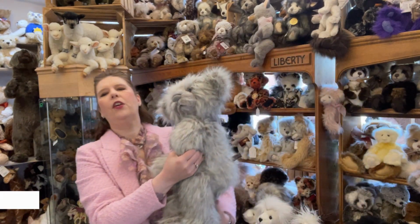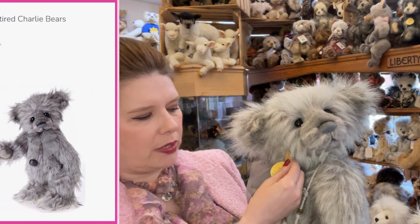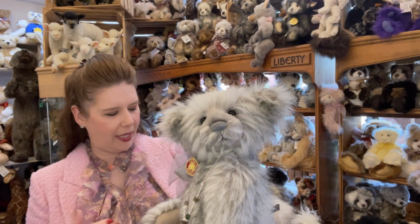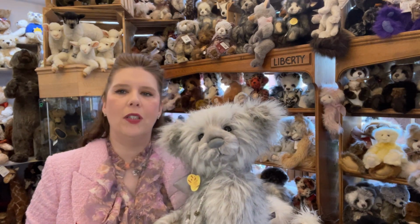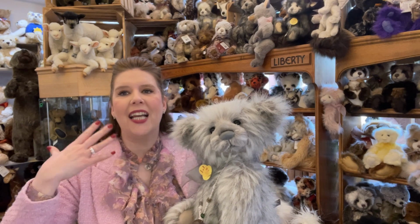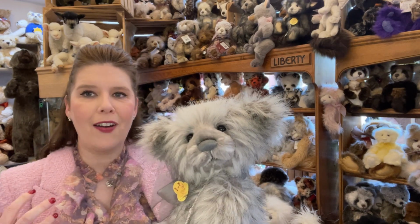Now, for those of you who are into collecting the Charlie Bears, you are aware that the tags do change, and the ones with the circular older tags like this are often the quite older retired pieces. So this one is the beautiful Dora. Now, some of these retired ones I haven't even had in the past when they were released as current collections, as sometimes back then there wasn't actually as many Charlie Bears made as there are now.